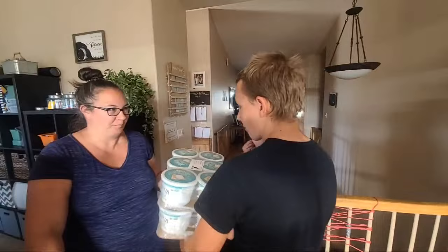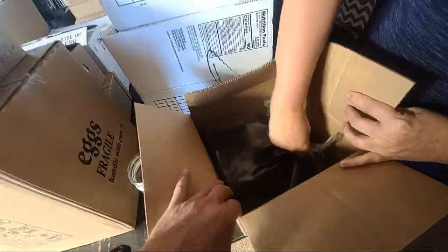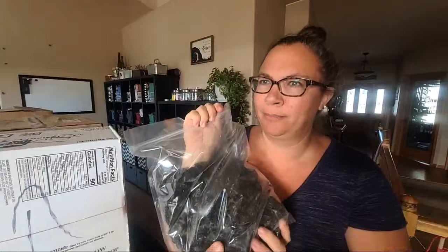What's in this box? In this box, we have dried cherries. We actually have quite a few dried goods coming up for this order, so I think this needs to get packaged. We're going to put that on the table downstairs.